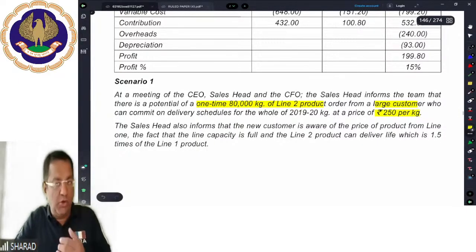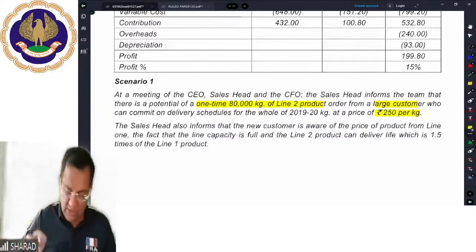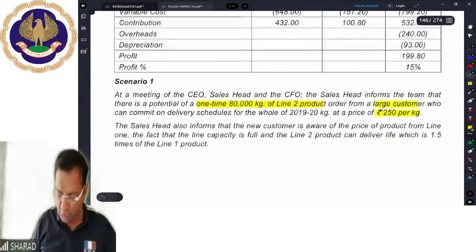So एक मीटिंग हो रही है सीईओ की, सेल्स हेड की और सीएफओ की. इन दैट मीटिंग द सेल्स हेड कम्युनिकेटेड दैट हमारे पास एक ऑर्डर आया है, वन टाइम ऑर्डर है 80,000 kg का फॉर प्रोडक्ट 2. लार्ज कस्टमर है, रेप्यूटेड कस्टमर है एंड द प्राइस ऑफर्ड बाय द कस्टमर इज 250 पर kg. ओके. द सेल्स हेड आल्सो इन्फॉर्म दैट द न्यू कस्टमर इज अवेयर ऑफ द प्राइस ऑफ प्रोडक्ट फ्रॉम लाइन 1.